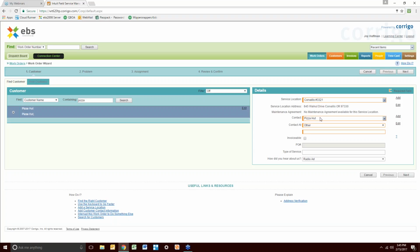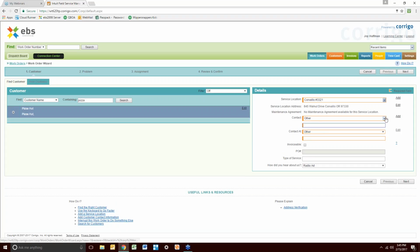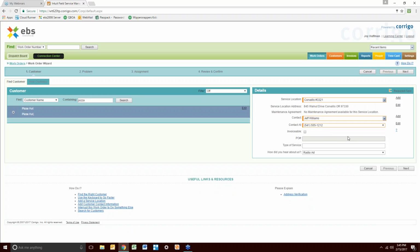Okay. So I'm going to select Corvallis. Right now I don't have a main contact specified for the Corvallis location. So if I didn't have a main contact, what I can do here is put in other and put in information, or if I know that Jeff is a contact for them, I can have this memorized in this information. So how that affects QuickBooks is if you have a contact that is, let's say, your AP contact, that's your main one, that person will be listed here, but that's not necessarily who your service tech is going to be talking to.